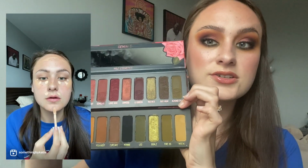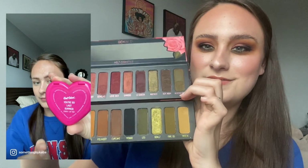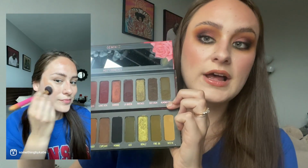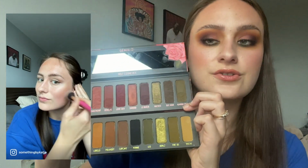I am going to insert another look where I used Schmood, which is on the top, the Gemini 2 palette, and then I used Goals, the lighter green shade, as well. I used those together in a different look, and it's just a great palette.